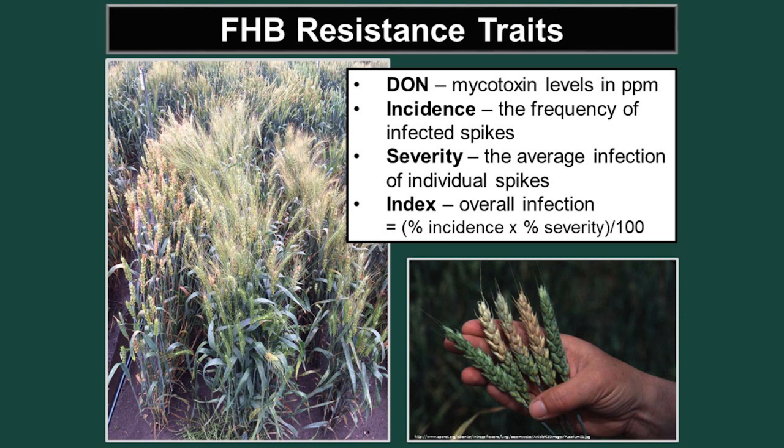So for 20 years now, with funds from the U.S. Wheat and Barley Scab Initiative, that's part of the ARS budget. So if you see a benefit from this, this is a great example of a federally funded, nationwide project that's been ongoing, where we can provide these data. There are folks in every state that grows wheat that are evaluating these kinds of traits. So I would say the most important trait to look at would be DON. I mean, this is what you're evaluated on at the elevator.